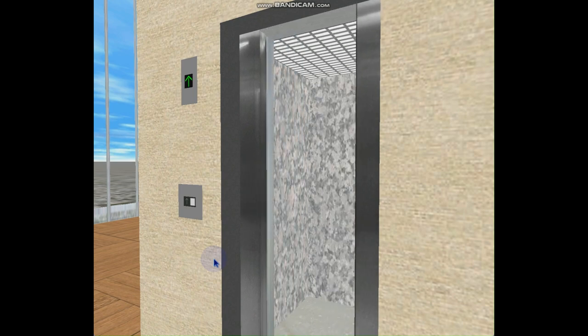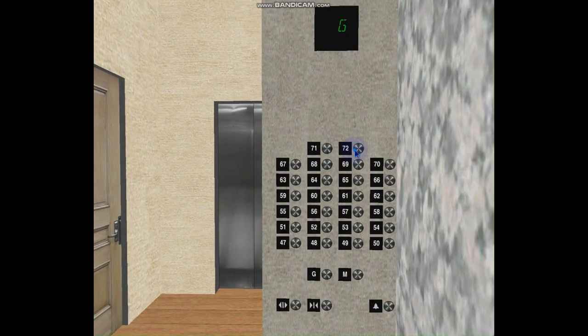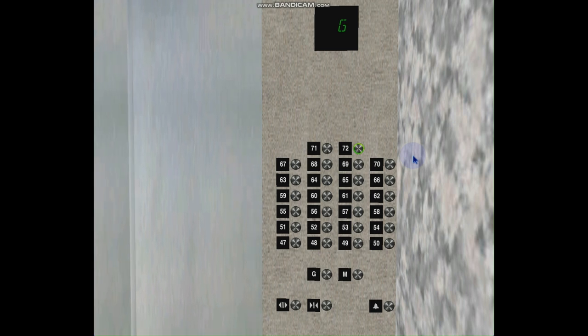The third lift is a standalone Otis Elevonic 411 cargo lift which serves two mechanical levels not served by the other lifts. This lift travels 2.5 meters per second. It serves the ground floor, mechanical level, then floors 47 through 72. It has the same fixture package as the car park lifts.